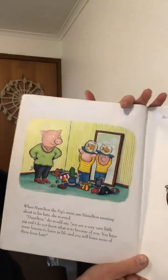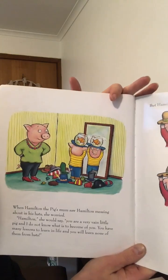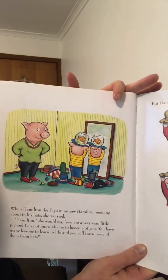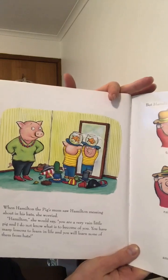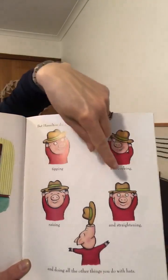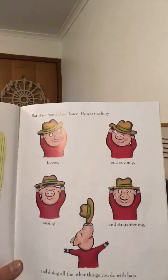When Hamilton the pig's mum saw Hamilton messing about in his hats, she worried. "Hamilton," she would say, "you're a very vain little pig, and I do not know what is to become of you. You have many lessons to learn in life, and you will learn none of them from hats." Oh, but Hamilton did not listen. He was too busy tipping and cocking, raising and straightening, and doing all the other things you do with hats.